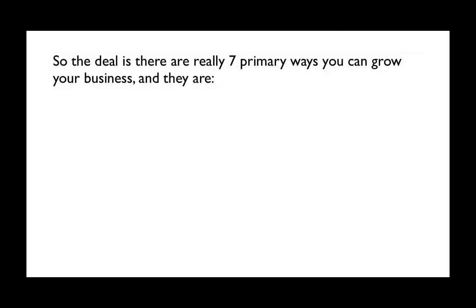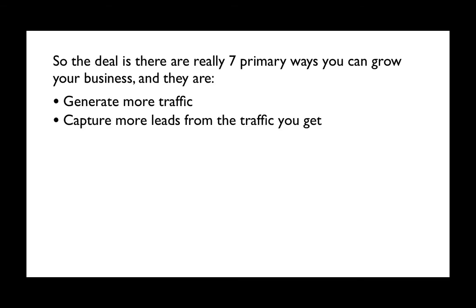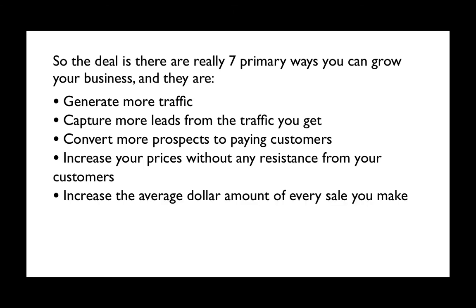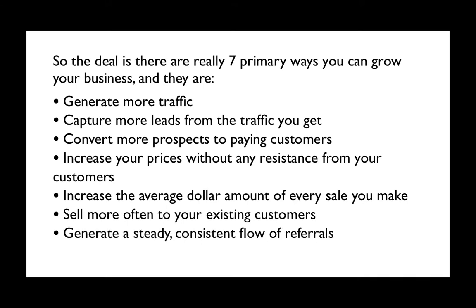So the deal is there are really 7 primary ways you can grow your business, and those 7 ways are: you can generate more traffic, you can capture more leads from the traffic you get, you can convert more prospects into paying customers, you can increase your prices without any resistance from your customers, you can increase the average dollar amount for every sale you make, you can sell more often to your existing customers, and you can generate a steady, consistent flow of referrals.